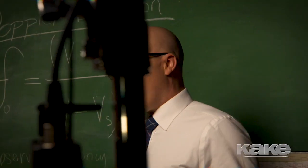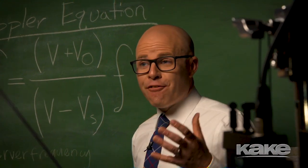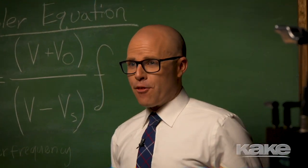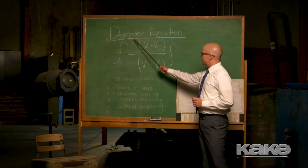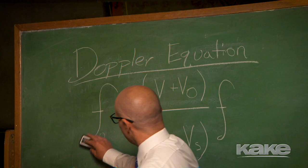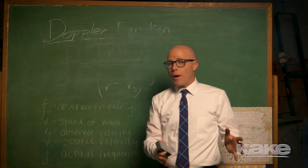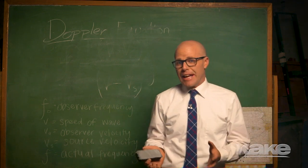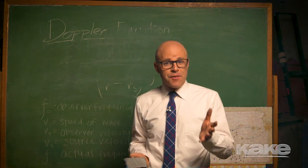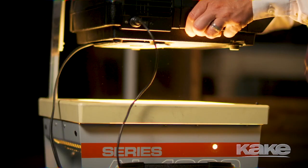But meteorologists wanted to know more. They wanted to know what was happening inside of the storm. And for that, they needed a different type of radar. They needed Doppler. In the simplest of terms, Doppler radar can detect the wind speed and direction of objects in a storm. They believed if they could detect the wind speeds, they could also detect a tornado.